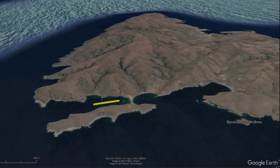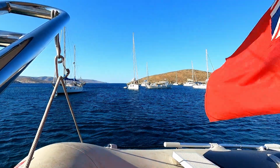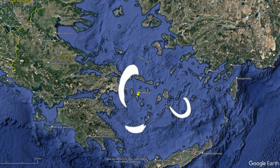After some rest, and as a result of a fresh weather forecast, we decided to move round to an even more protected anchorage. At this time of year there is a wind that regularly blows from the north through the Aegean Sea. This wind is named the Meltemi. It often exceeds 20 or 30 knots and can blow for days or weeks with very few breaks.